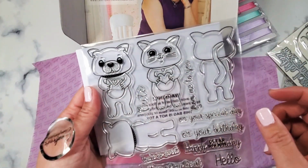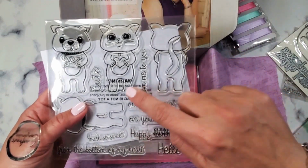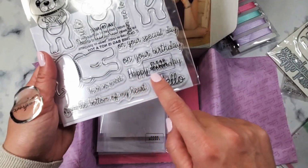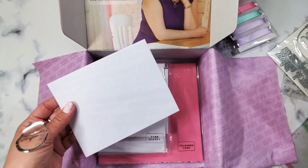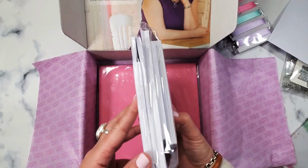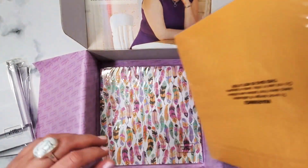Then this one is a dog and a cat. And then the back of the cat, and the back of the dog. And then it says, cute, from me to you, on your special day, on your birthday. You're so sweet. Happy birthday. Hello, from the bottom of my heart. So I thought it was a good deal. And then another set of 24 cards and envelopes in different sizes.